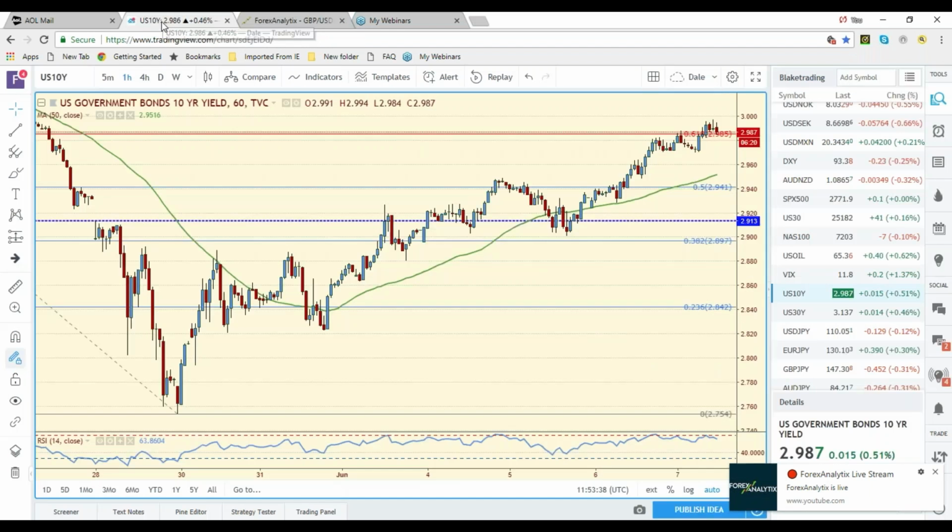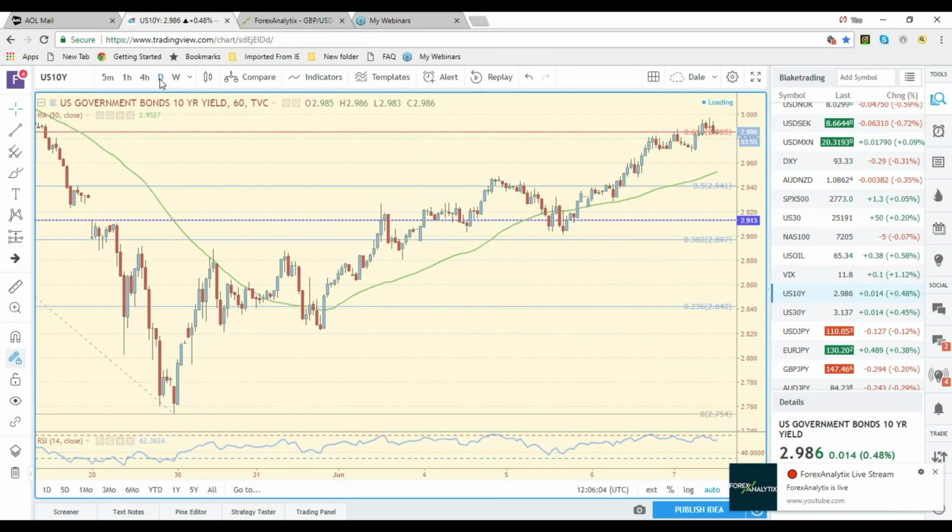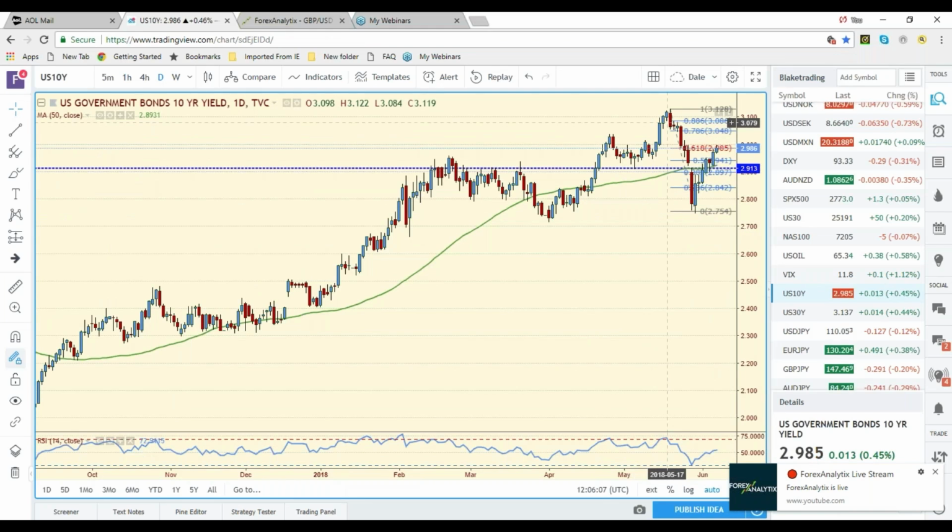So here's your microscope on 10-year yields. Here's a little bit more of a, that was microscopic. This is more telescopic. It's a daily. We have this very big break, and we've retraced 61.8 in the bond market. There's many implications. I actually believe this will be a failing rally.